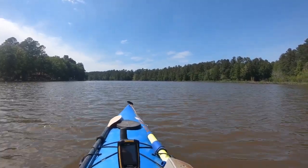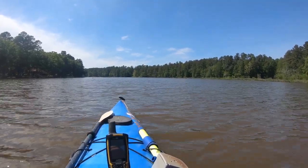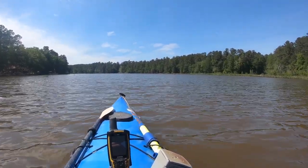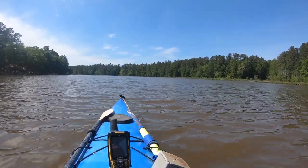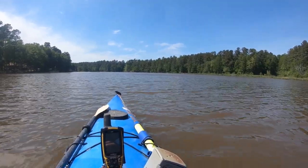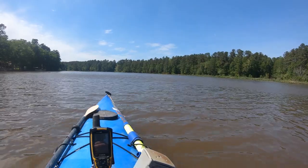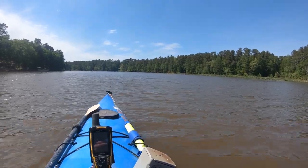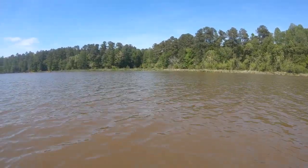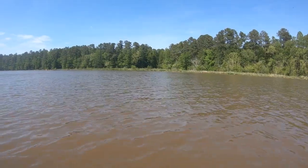One of the things you never know about this Stevens Creek is which way the water's flowing. Like I said, we're headed downstream, but for all I know, the current is headed in the opposite direction. Stevens Creek is located just upstream from the mouth of Stevens Creek Dam, and it heads up northeast on the South Carolina side of the Savannah. Well, there's one over there. Well, you can't see him. So there's some blue herons over there in that marsh grass.